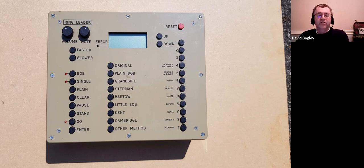And it had 12 digitized bell sounds from an artificially augmented Morven Link, or the real 12 at Worcester Cathedral. And there was a small liquid crystal display on the top to show the changes and other messages. And it had a library of about 70 methods and could ring on 5 to 12 bells.